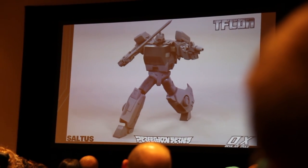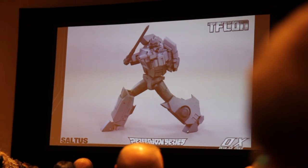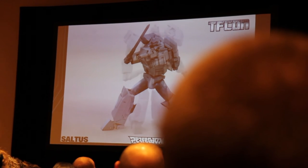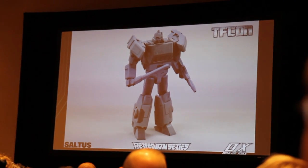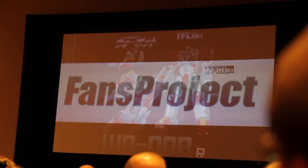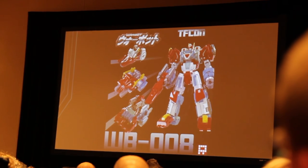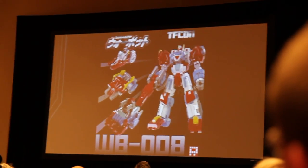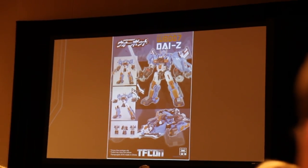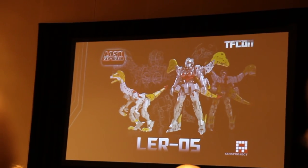Options. It's a good looking figure. You should see more from that in the coming months. Fans Project had their booths out there with Trionix and Dia Z. And they have their Dinobots. The Raptor Twins are here as well.